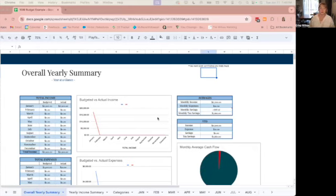Okay, so I wanted to share with you my 1099 friendly budget. I have had budgets in the past that have been super, super helpful, and I've had to modify them to work for me.